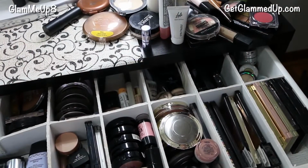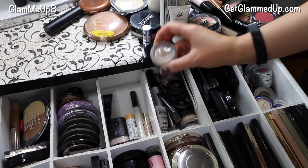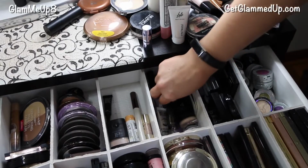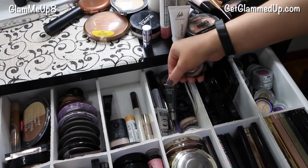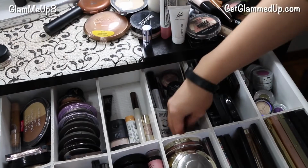All right, moving on to eye primers. I have so many eye primers, and I always use my tried and true from MAC, the Painterly Paint Pot. I thought this was getting way too old to use, so I tried to use my Lorac one for my last tutorial, and I thought my shadows didn't blend as well. So I'm just going to keep using that. I'm definitely keeping that one.